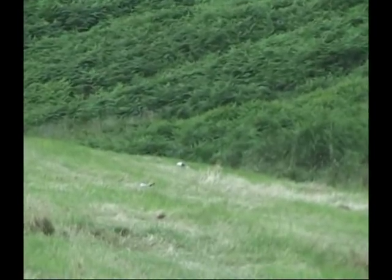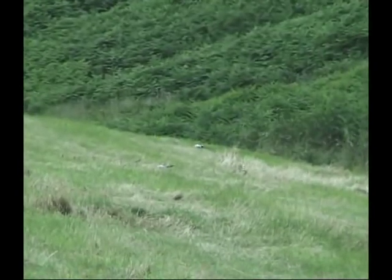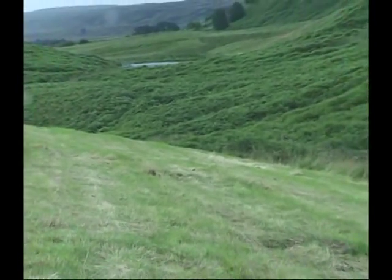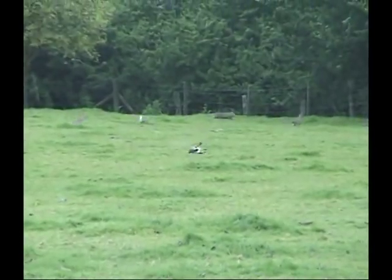In places where the rabbits have been left alone for a while, undisturbed, they feel more confident. This makes the control of them a lot easier, because they sit nice, making it possible to shoot multiple rabbits from one position. Unlike other places where one shot nearly empties the field.